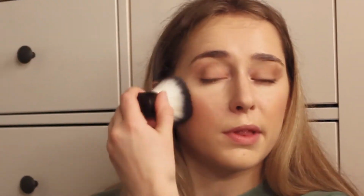I have the Santa Monica palette. I got it in my stocking for Christmas. I'm not sure where it's from. I like to do blush, so we're gonna do a little bit of blush. Hopefully that will bring back color in my face. Hopefully not too much that I look like a clown. We're just gonna keep blending it in.